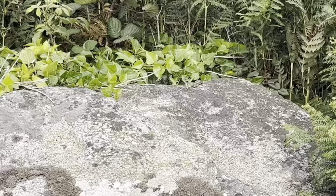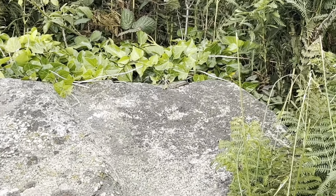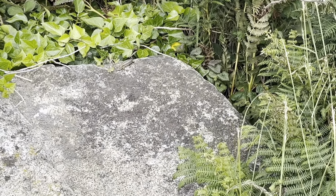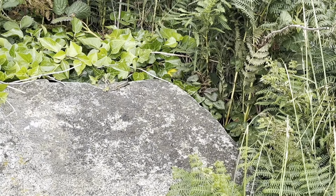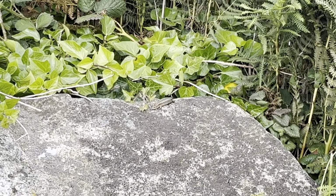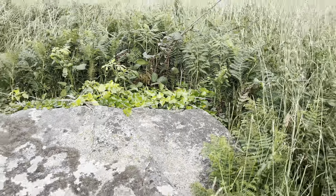And back on the way back now. So again, nice big boulder, lovely lichen covered boulder. And this is a big gravid female. So common lizards, Zootoca vivipara. They are, as their name suggests, also called the viviparous lizard. So they don't lay eggs, they give birth to live young.